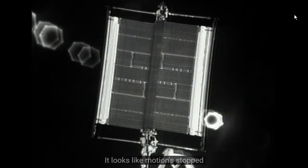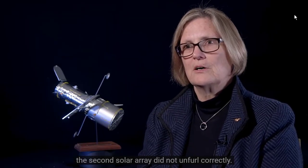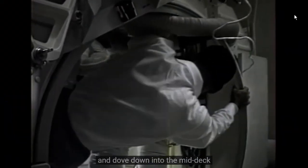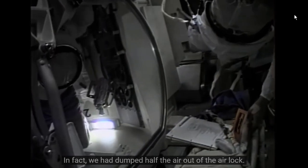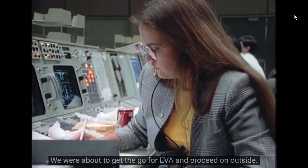Houston, Discovery, it looks like motion stopped with just about one panel showing. And we see that too, Lawrence. The DCE is off. And as it turned out, of course, the second solar array did not unfurl correctly. It jammed partway out. And Bruce and I left the flight deck and dove down into the middeck with Charlie Bolden and suited up, and we were all buttoned up. The airlock was sealed. In fact, we had dumped half the air out of the airlock. We were about to get the go for EVA and proceed on outside.